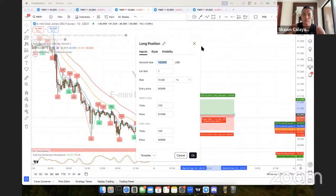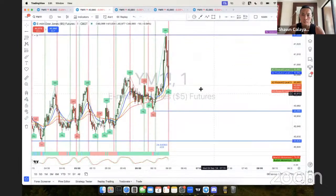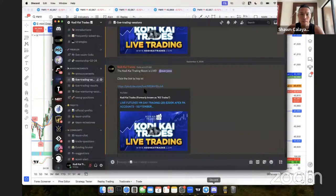All right, so I'll come back to this a little later. Leave it as is. And we'll look for some possible opportunities here for entry. So I'm looking for market flow entries. Probably gonna wait for the next momentum to come up. See where we're at.